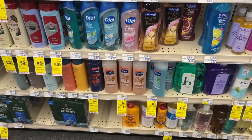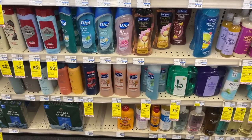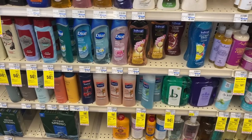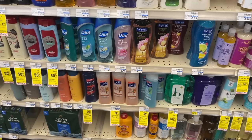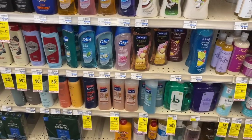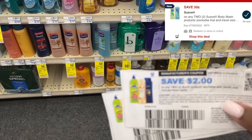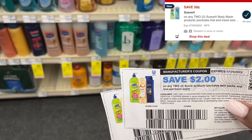To get up to the $25 mark, I'm going to be grabbing a total of 4 of these Suave body washes. So these are $2.19, buy one, get one 50% off. We do have $1 off of 2 manufacturer coupons that came out in today's inserts, I think, and we have a 50-cent digital. Instead of the insert coupons, I'm going to be using these 2 off of 2 printable coupons.